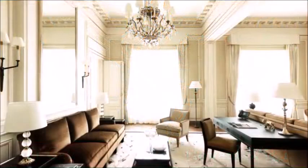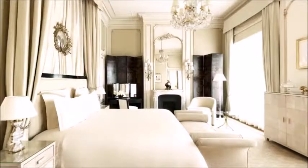If you actually Google Coco Chanel's apartment in Paris, it's over 100 years old. It's got mirrors, black oriental screens, and just beautiful. If you Google that, that's classic design. That stood the test of time of 100 years. That's a challenge that I think people try to do themselves.